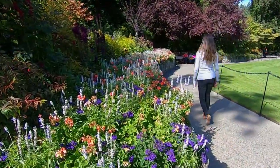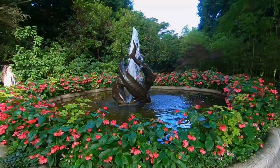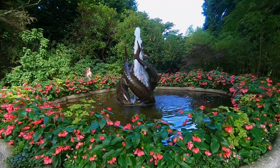Fountain of Three Sturgeons, once the location of a large Japanese tea house. The view from the fountain is a commanding one of the Butchart residence across the main lawn. Let's have a look.